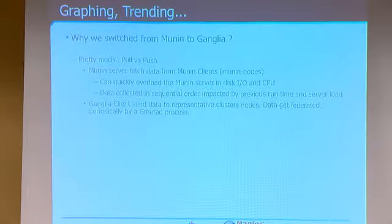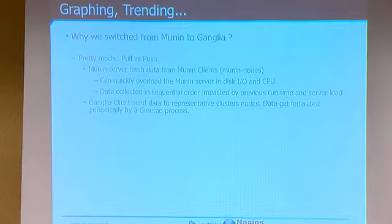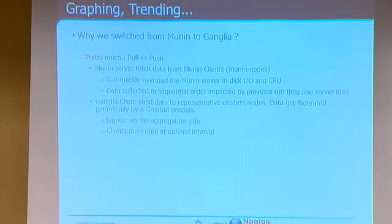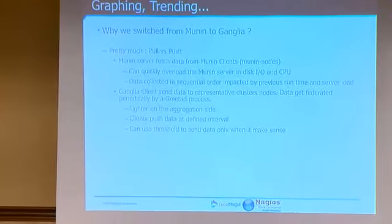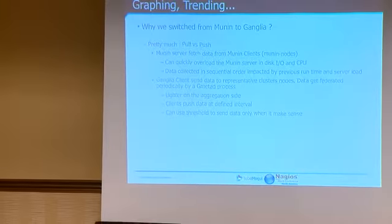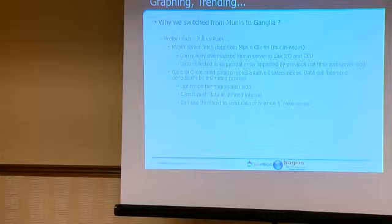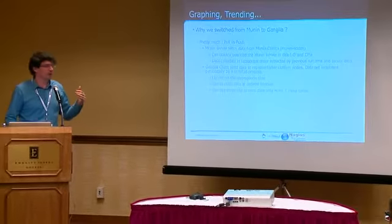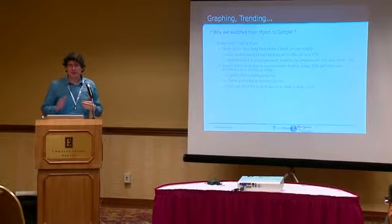For Ganglia, as I said, you have a representative cluster node, and all your gmond processes will send the data to this representative node, and the gmetad will just pull those nodes. It's really lighter on the aggregation side. You kind of guarantee that your data are being collected in a defined interval.